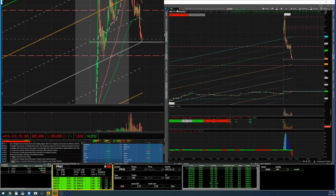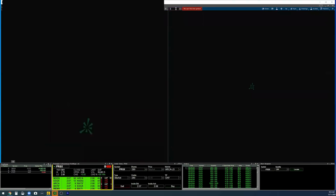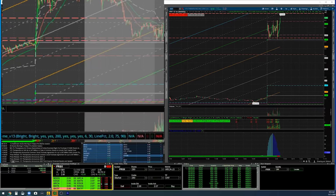VT moving. Sure, of course. Moving when I'm not in it. Figures. If I could ever type my ticker incorrectly. See what I'm saying? Thinkorswim? Come on, get it together. It's actually moving a little bit faster now that I changed some stuff over.